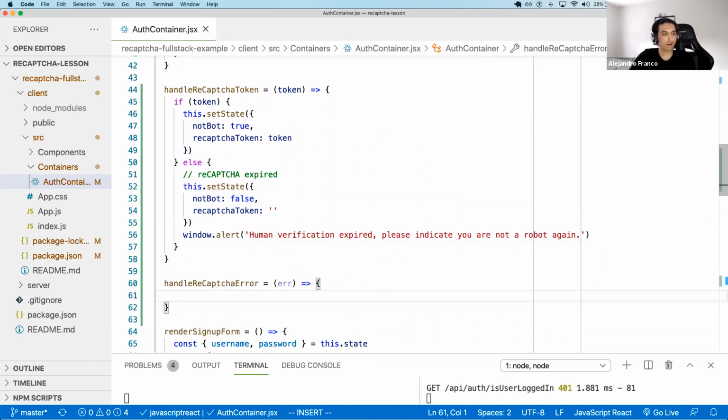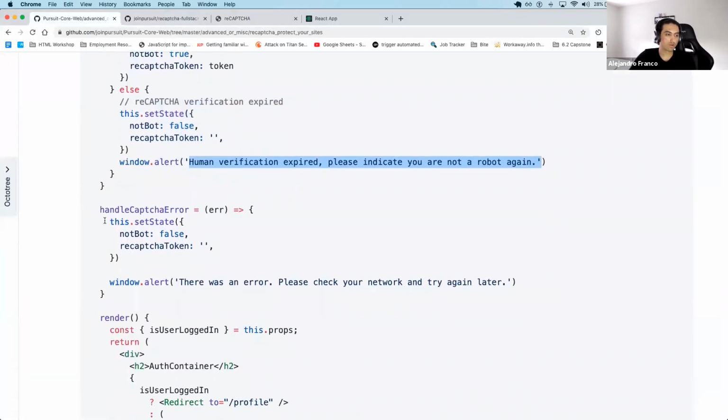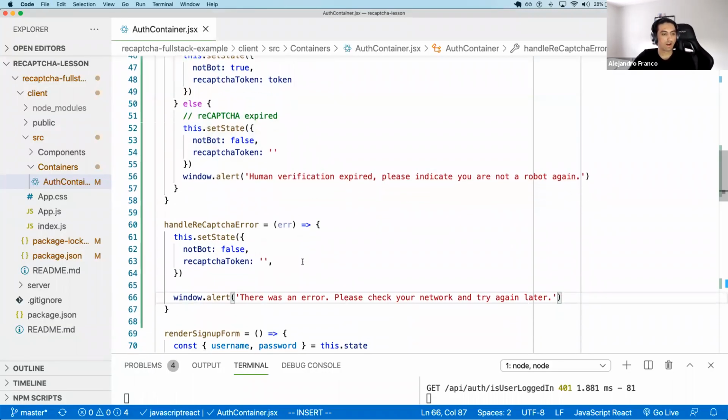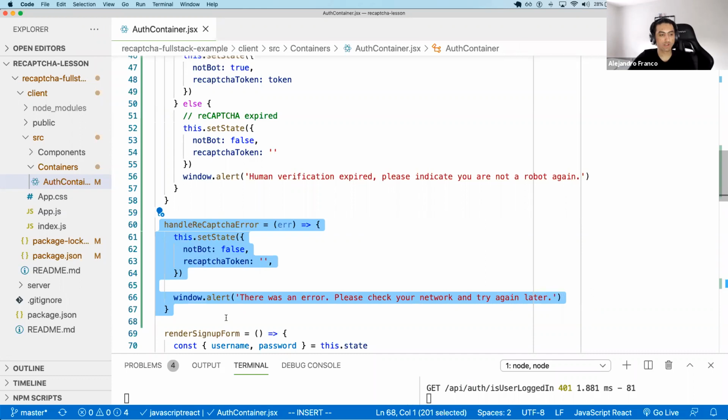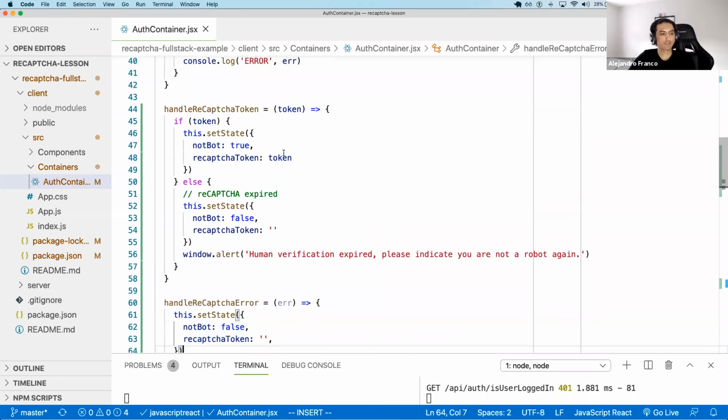For the error, we just do this basically. Let me copy that. We just make sure to set that to false, restart the reCAPTCHA in case there was something there, and then we just alert there was an error. Please check your network and try again. The error most often is because of a network issue. Cool. So we have this.